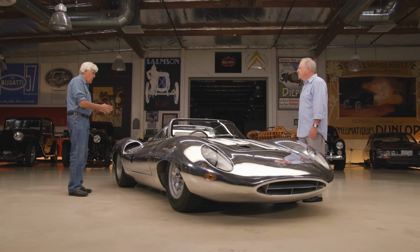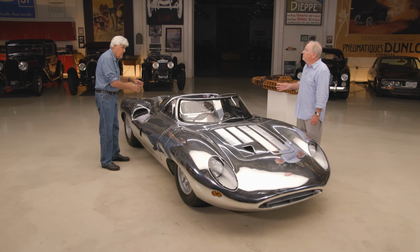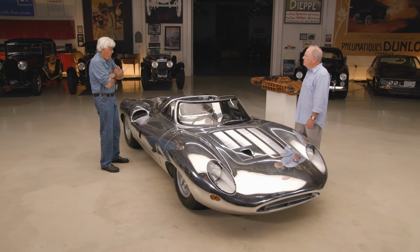Because the original engine was a V12 4-cam, correct? That's correct, and it was developed specifically for this car, and it was Jaguar's very first V12. So when they went into production with the V12 Jag, they made a single cam on each side, but same bottom end? I believe there were similarities, but it's not really the same bottom end.